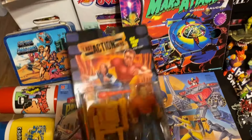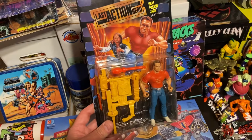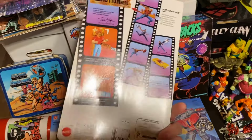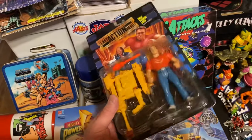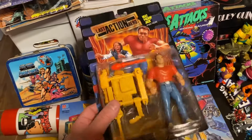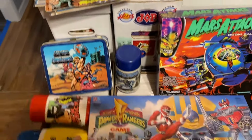And then I don't know if I paid $5 or $10 for this one, but Last Action Hero, the Arnold Schwarzenegger guy here. How awesome is that? I think I have the kid in this line, mint on card like this. So I just bought it because it was cheap, and I love my vintage carded figures.